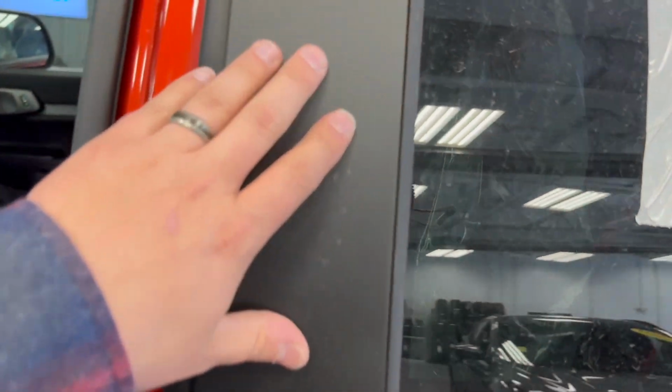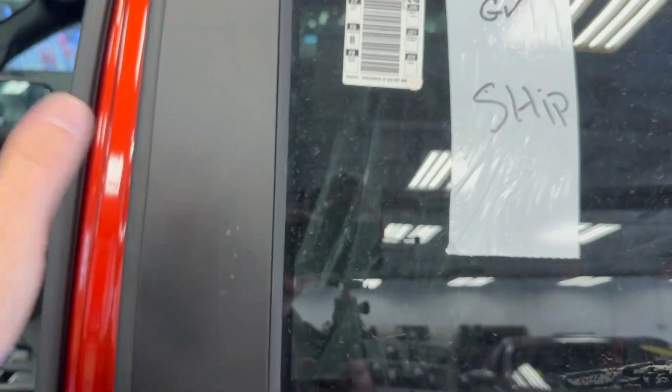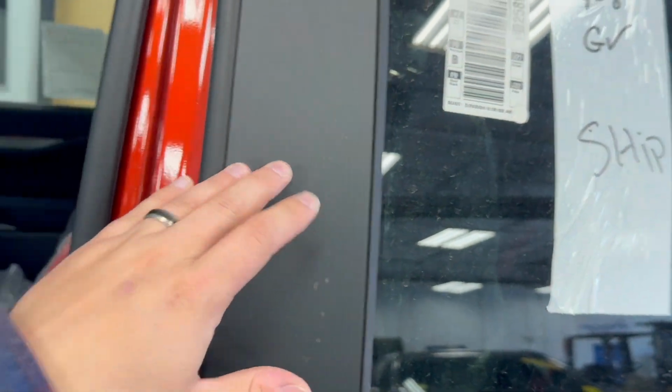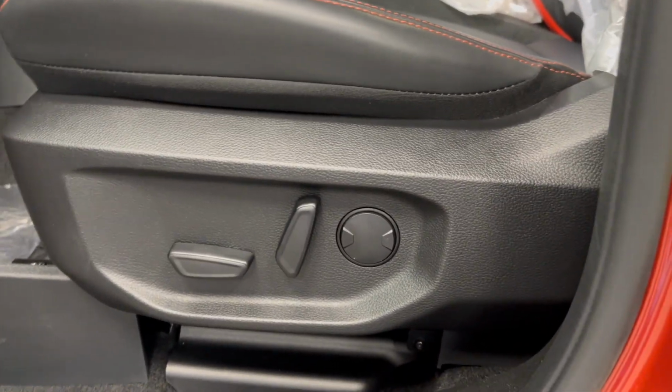Matte black here. I always like seeing that. Once this is gloss black, it scratches up super easily. If you just look at it funny, you get micro scratches on the gloss black ones. So I like seeing that. Looks at least to be, what, a 10-way adjustable seat here.